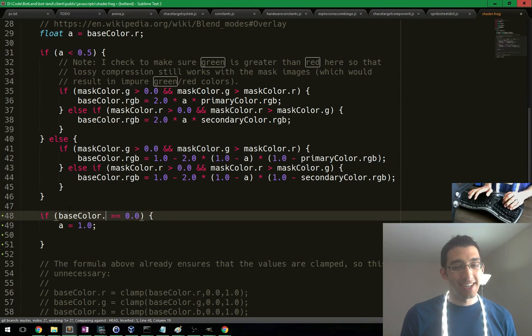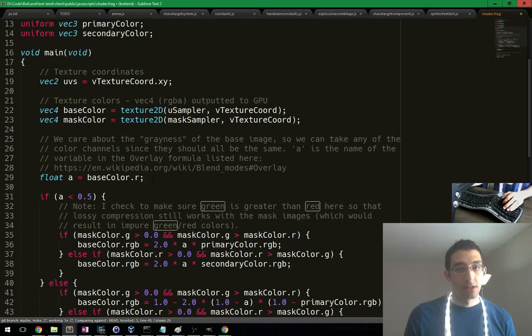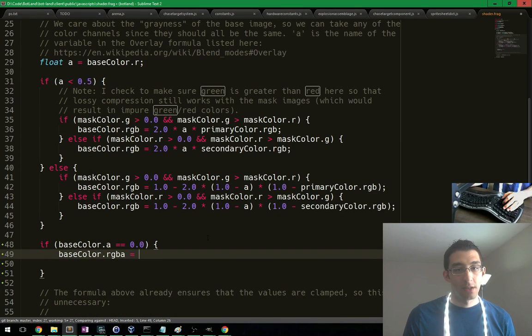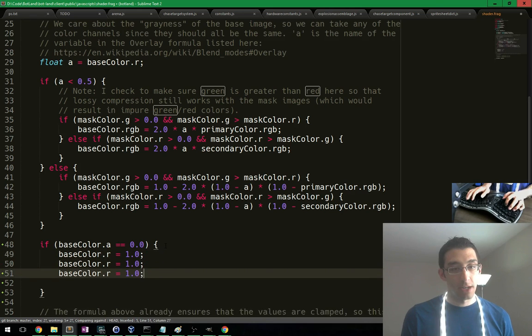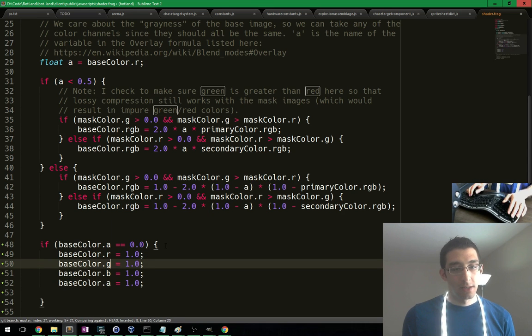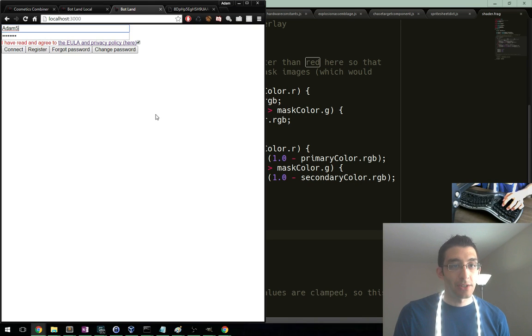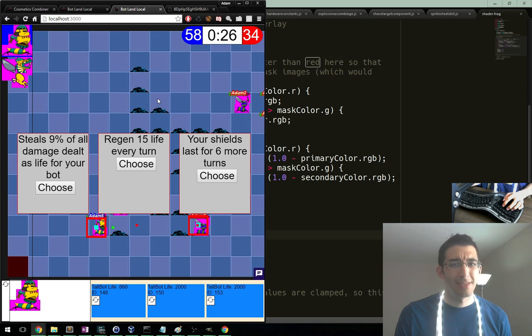If baseColor.a equals 0, baseColor.rgba equals, how do I do this? Is there a way to set them all at once? I don't know. Let's just set them individually since I know for sure I can do that. So it'll be bright pink. Let's try that out. This might have been cached, so it might not work. Oh, cool. That's actually super weird.